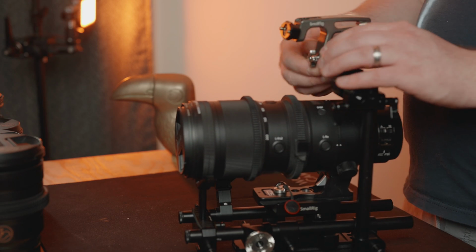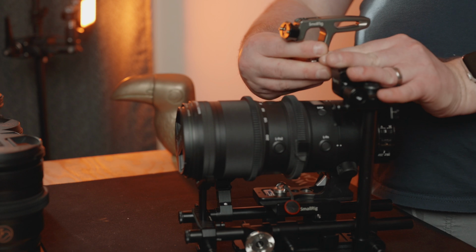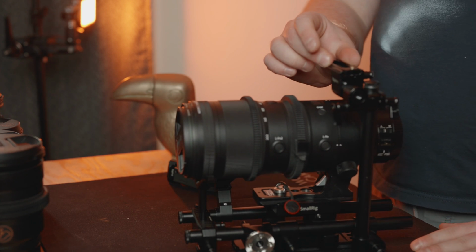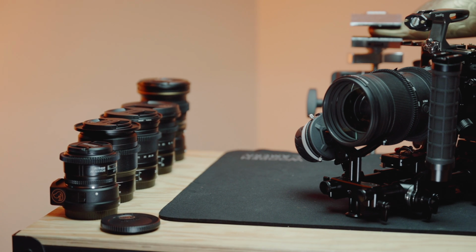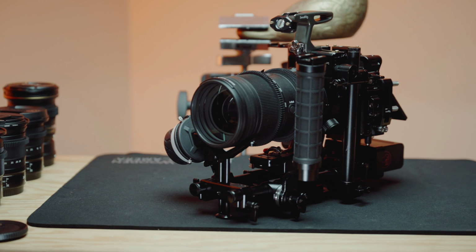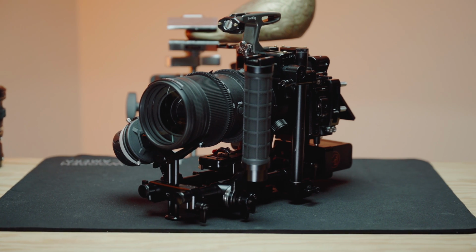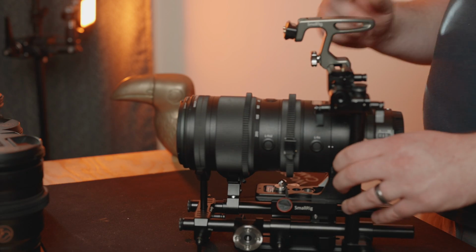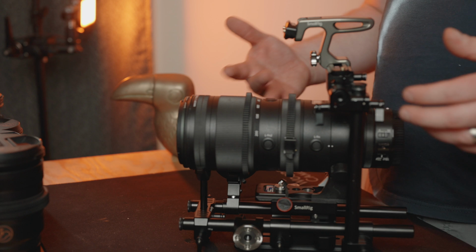So I have this NATO rail up top, so I can either use a nice little tiny handle like this one, or I can slap the Ninja V up here, which I use very frequently to get that 10-bit video. So this system just allows me to put the weight of the Ninja V with a battery or the top handle onto these rails down here instead of having that pushing on the camera body, which is pushing up against the mount or anything like that.